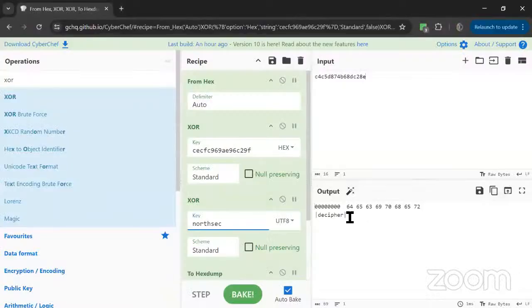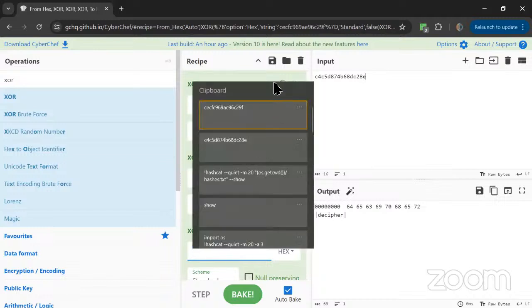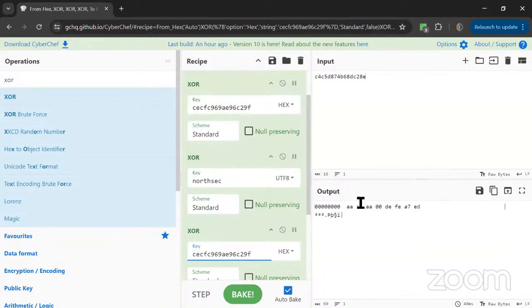Okay. So now we have the two plaintexts: NorthSec and Decipher. We know both plaintexts, but we could, in fact, get the key, right? So now we can do another XOR, because it's just XOR all the way down. And this time we'll actually stick back in the ciphertext. And you can see that it's A, 0, defeated. Defeated. That's the key. Right? So you defeat XOR with more XOR. It's just a question of what you're sticking into the arguments.